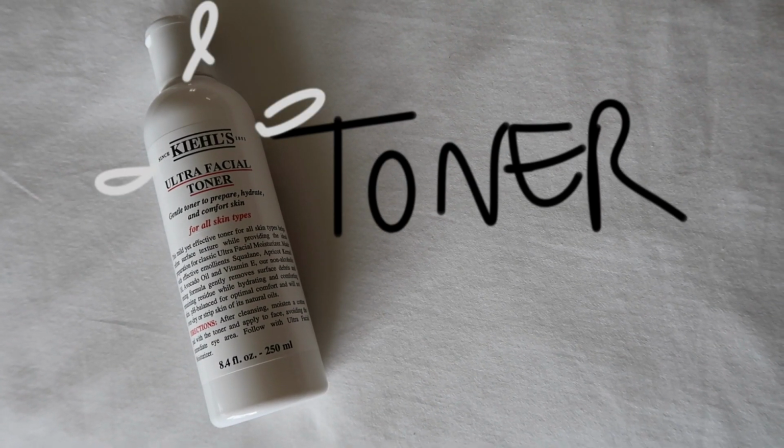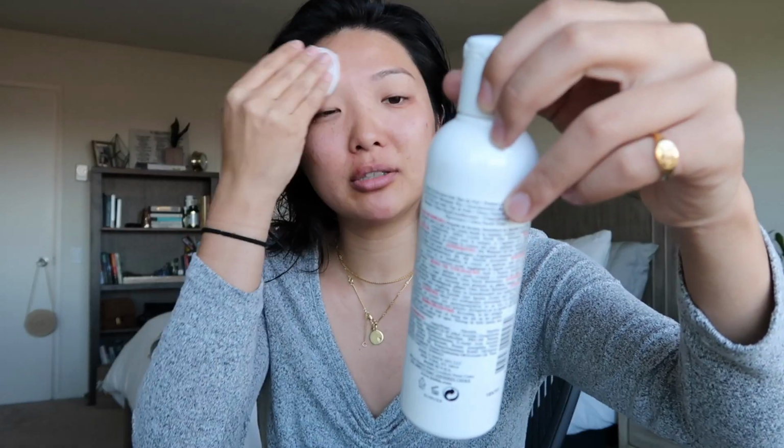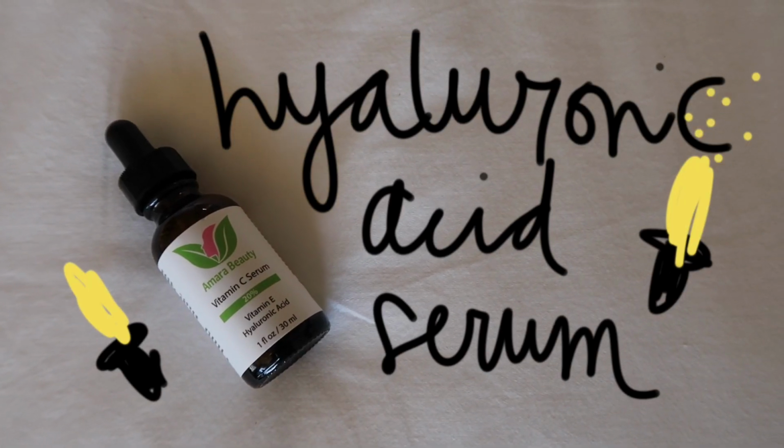I'm just gonna put a little zhuzh of that on my cotton pad. It says, gentle toner to prepare, hydrate, and comfort skin. So, I love all those things. Let my big ol' crater pores suck in every ounce of nutrients. Nacho Libre. So, next is the Amara Beauty Vitamin C Serum with hyaluronic acid.